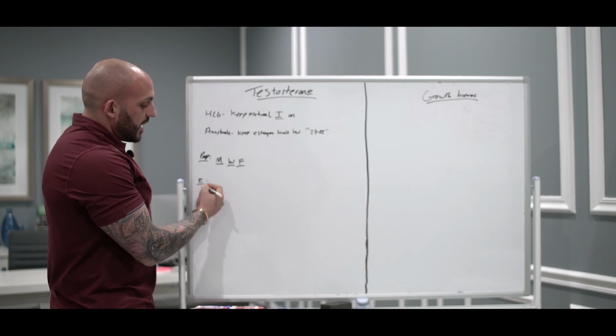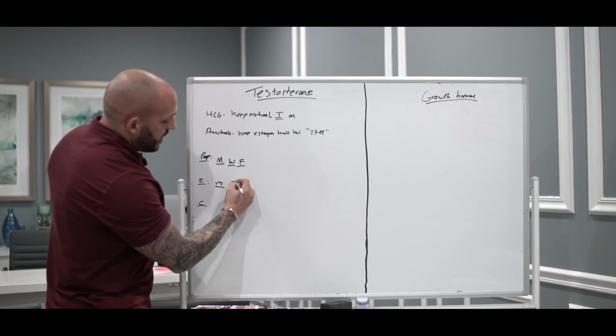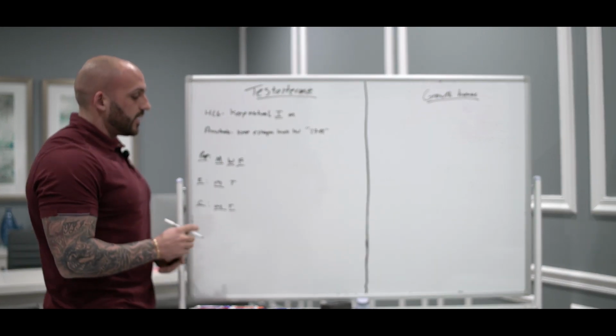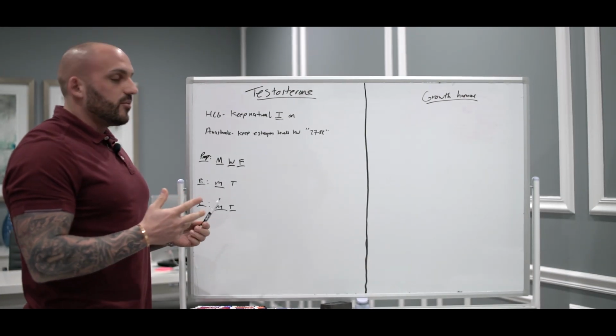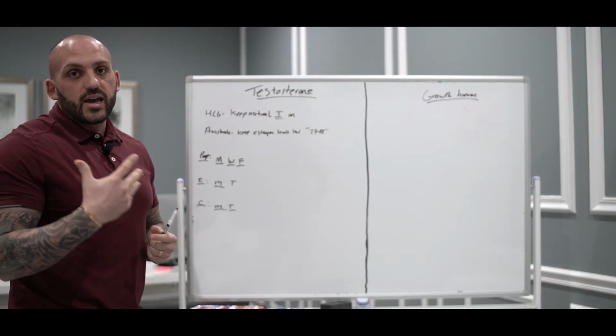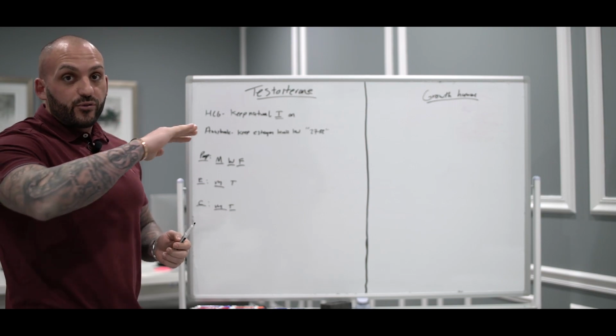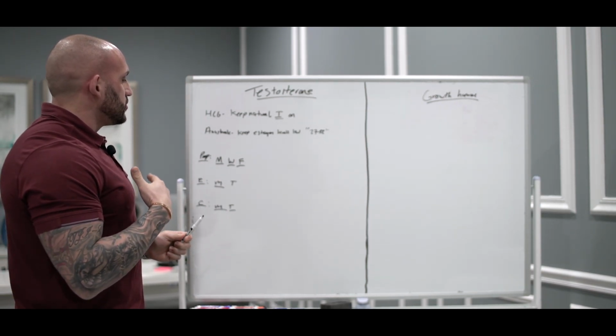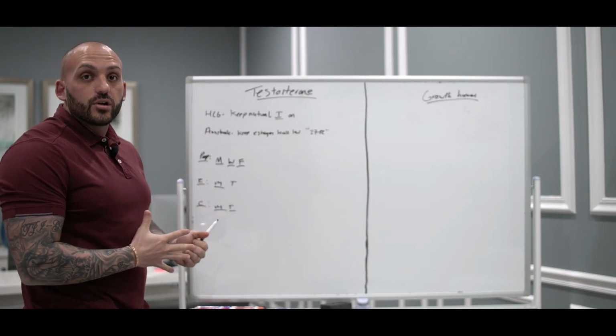Now, if you're taking enanthate or cypionate, you can do Monday, Thursday. Both of these are very similar. I think collectively they have about a 10-day half-life, which means that every 4 days you want to retake the shot to make sure that you're getting that perfect normal level in the body. So that's really the gist of the HRT as far as testosterone goes.